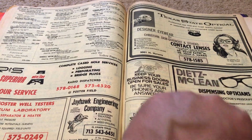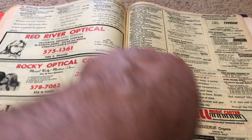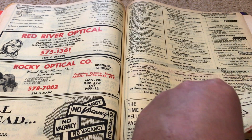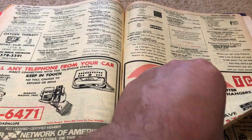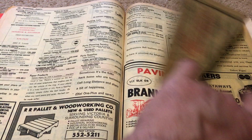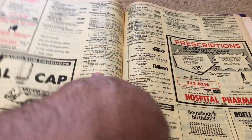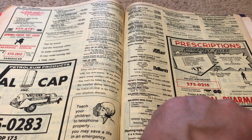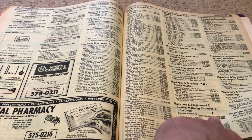Wow. More oil drilling companies than there are hotels. Pawnbrokers. Prescriptions, whenever we get to pharmacies. Pet grooming and physicians.